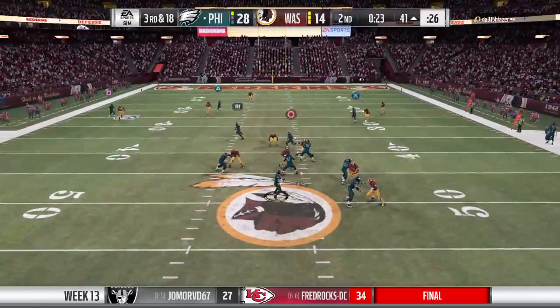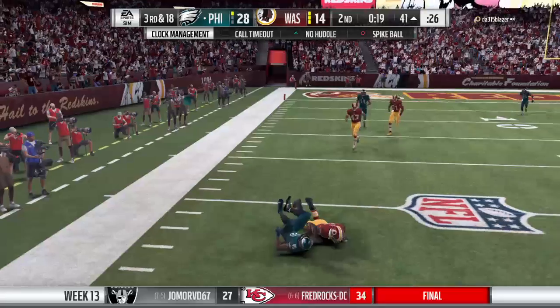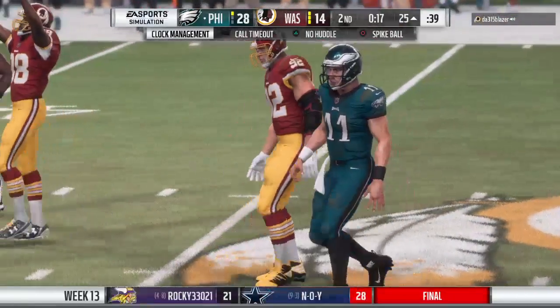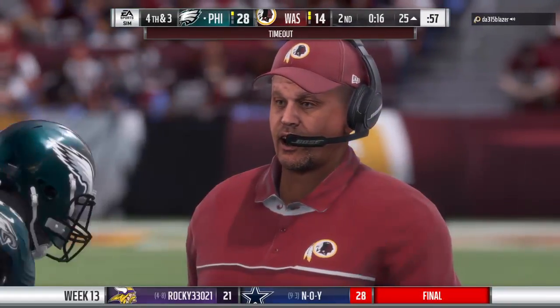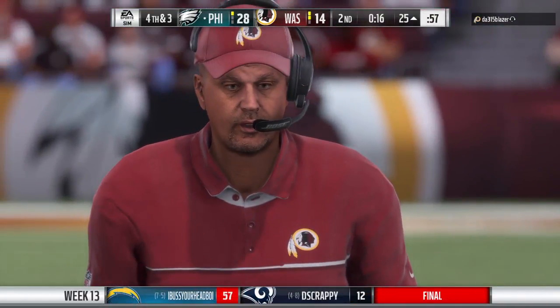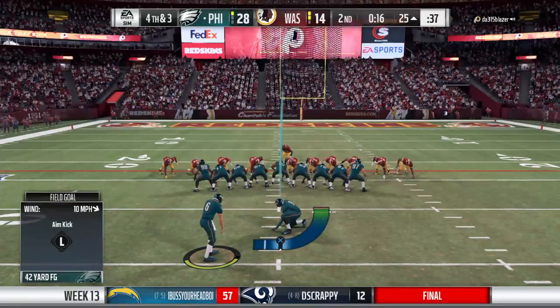He'll drop to throw. Finding his safety valve here. That's complete. And he's able to get it down to the 25-yard line. And now we're going to get a timeout called by the Redskin defense. It's just their first, so they'll have 2 remaining here before we get to halftime.